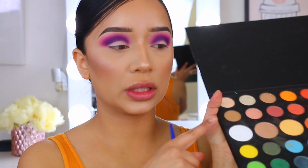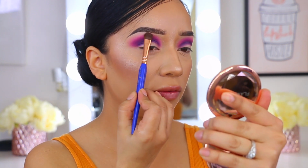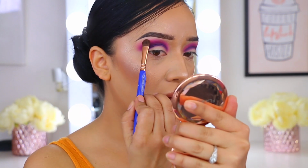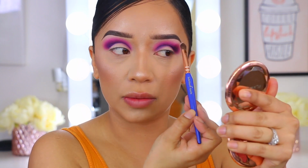Now what I'm going to do is take the white shade, which is this one right here, and apply that underneath the brow bone. You guys know, this is my trick. A, it's going to make your brows look a lot sharper if you don't clean them up. I personally clean my brows up every single time, it's like a habit. And second of all, if you ever bring your shadow up too high, apply a white or a vanilla shade underneath the brow bone, and it's also going to help you bring down the shadow if you don't want it so high on your brow.